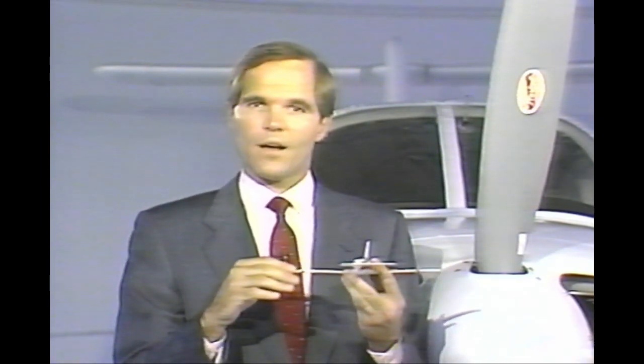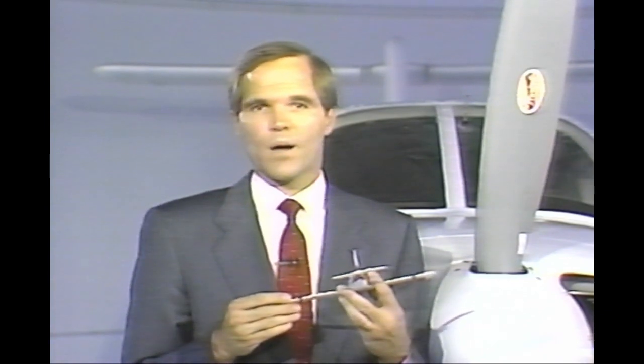In a tailwind situation, let's say we have a left quartering tailwind. You want to maintain the elevators, in this case, with a tailwind situation, down, keeping that tail forced down, and you want to maintain the aileron on the upwind side also down, keeping that wing down and not being picked up by a wind gust. And that's it for aerodynamics. As I said before, we as pilots need to understand aerodynamics to understand what's happening to our aircraft while we're in flight. And the more you understand, the more in control you'll be.